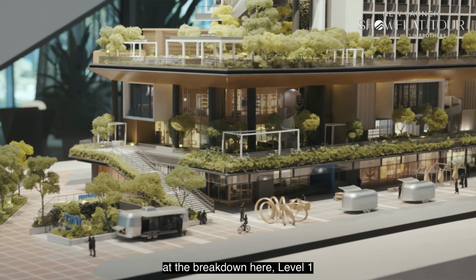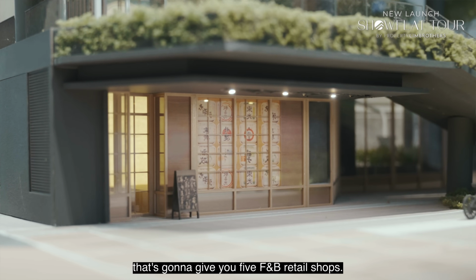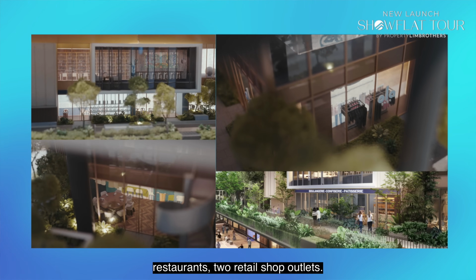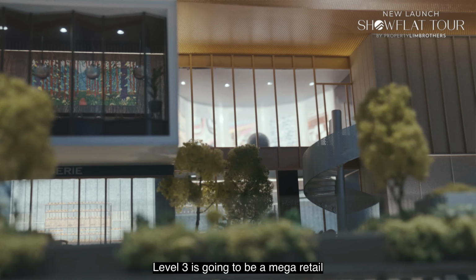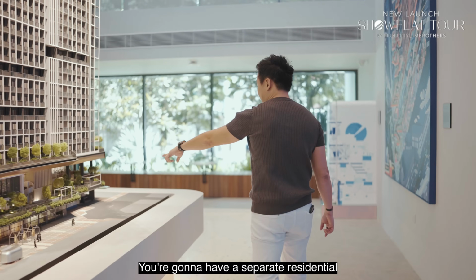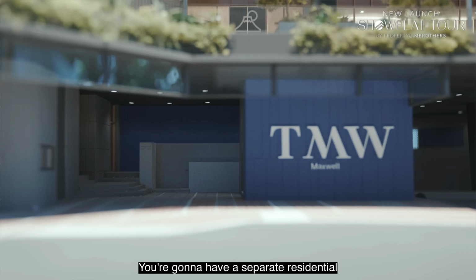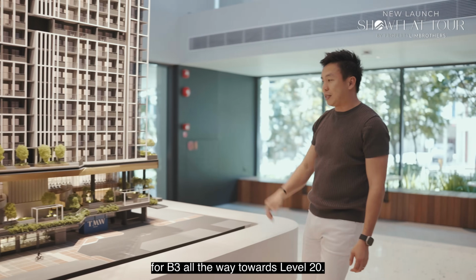And if you were to look at the breakdowns here, level 1, that's going to give you 5 F&B retail shops. Level 2, you're going to have 3 restaurants, 2 retail shop outlets. Level 3 is going to be a mega retail outlet as well. So all in all, 11 units. You're going to have a separate residential lobby as well that serves all the way for B3 all the way towards level 20.